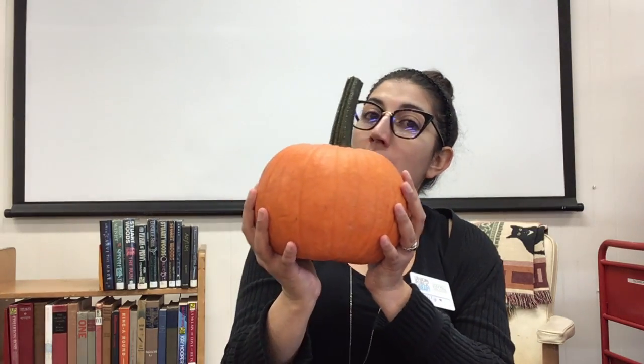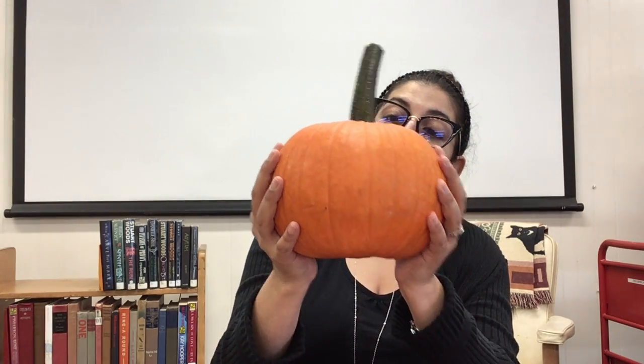Pumpkin, pumpkin on the ground. How'd you get so big and round? Once you were a seed so small. Now you are a great big ball.